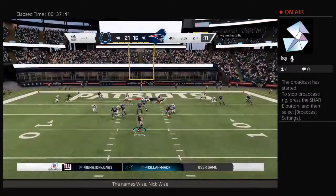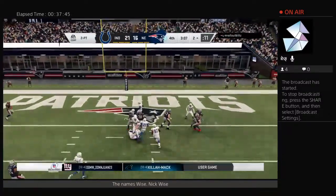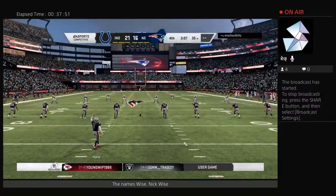Deep grip. Now this time he'll look to throw toward the end zone, but that's going to wind up incomplete. Tough there. Good pass. Hit the hands. He just couldn't bring it in.